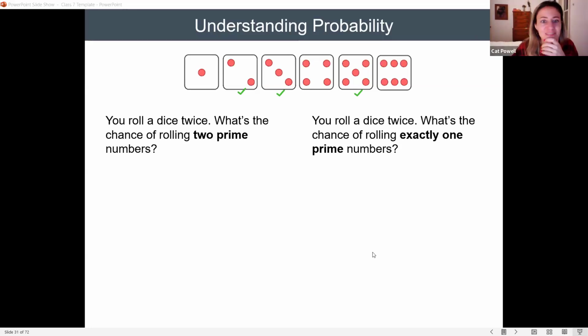All right, let's talk about it. First one, I start the same way. What is my chance of rolling two prime numbers? So I have two rolls, and I'm going to label them prime and prime. And cool, I want both, I want this and that, so this is going to be a multiply.